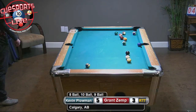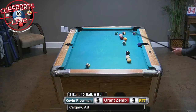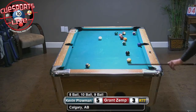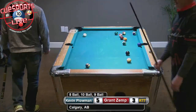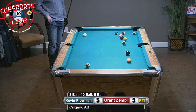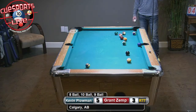Or jump. Potentially. Just gotta kick it. You gotta take a flyer at this. Might even get short side on the 7 if you hit it good, but he just missed it. Ball in hand's gonna help Kevin here. On that initial combo. Now it's caused me nothing but grief. Gotta deal with the 11 first, I believe.